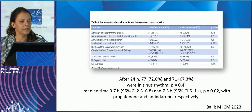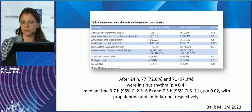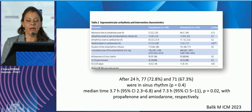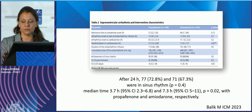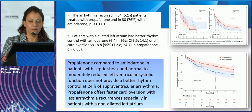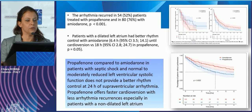So these are the main results regarding the supraventricular arrhythmia, and basically after 1 day, 72 versus 67% were in sinus rhythm in the two groups, no difference. But the median time was 3.7 hours for propafenone, and 7.3 for amiodarone. These are the Kaplan-Meier curves, as you might know.